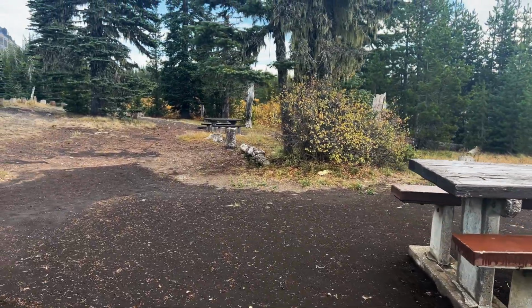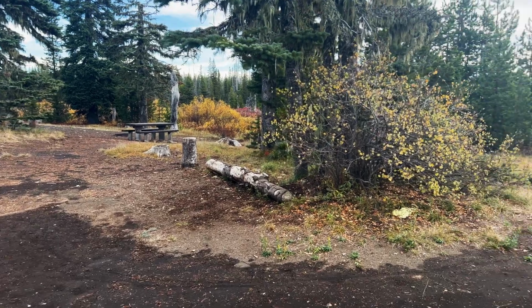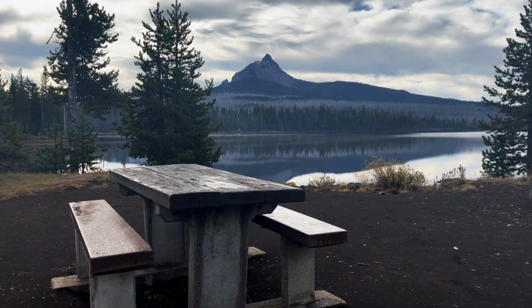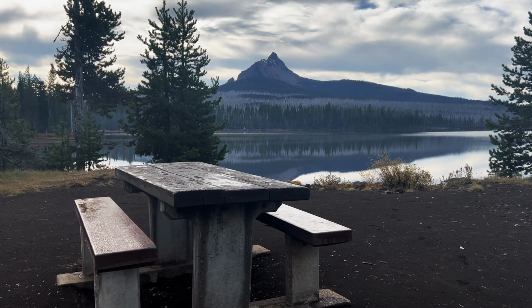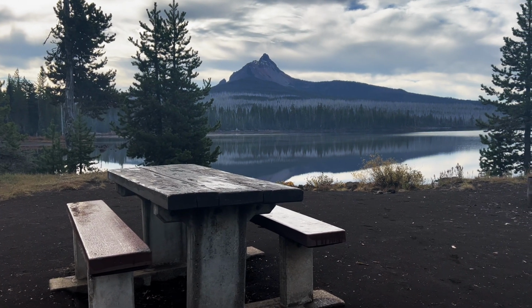I will say 10 is right behind you here. So that's suboptimal, but look at that. That's pretty impressive. Not a lot of campsites can you just look up and get a money shot of a mountain right where you're having your lunch. This is pretty awesome, I gotta say.